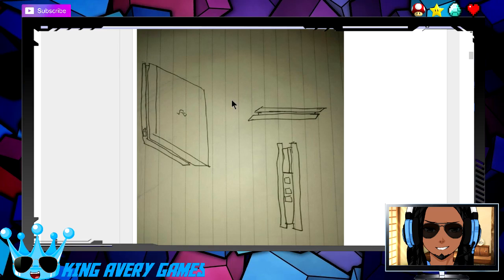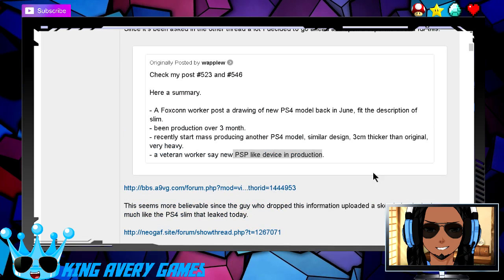But anyways, so he drew this. But he also went on to say that there's another device that's being manufactured. He said there's another PlayStation 4 type device that is 3 centimeters thicker. So this is probably the PlayStation Neo. But he also said that a new PSP-like device is in production. So I was like, wait a minute, what, the PSP?